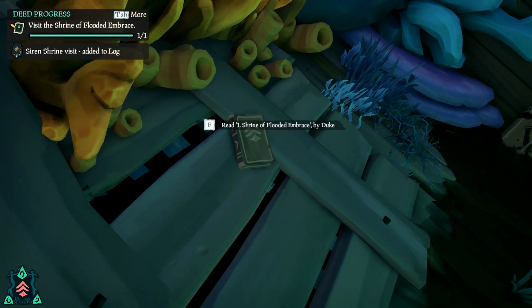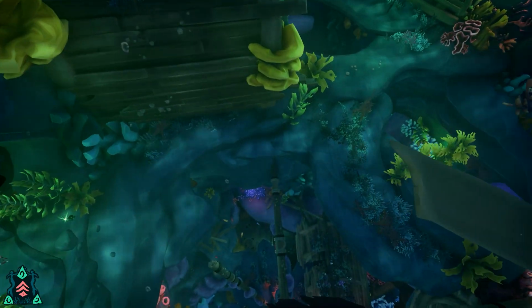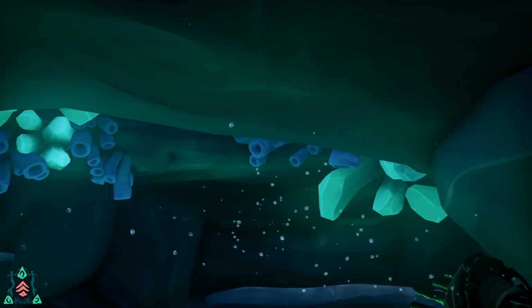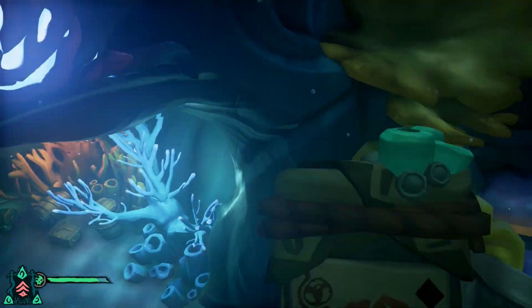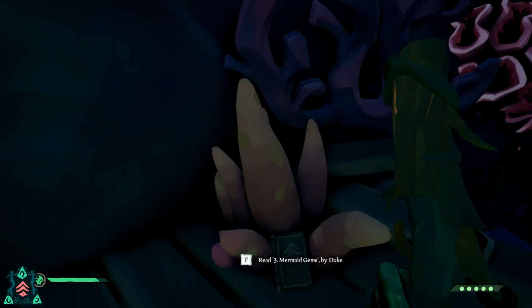The author here is Duke. Now once you've gotten that journal, swim out into the open. Now you're going to want to look around for this plateau with a shipwreck on it. You're going to want to swim under this, look up, and then open this brig door, and the second journal is in there. Once you've done that, continue swimming down until you find this bubble wall, and shoot this glowing coral, swim in, and the third journal will be in here.